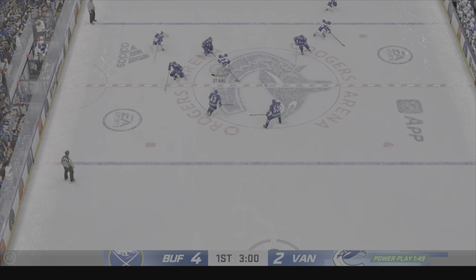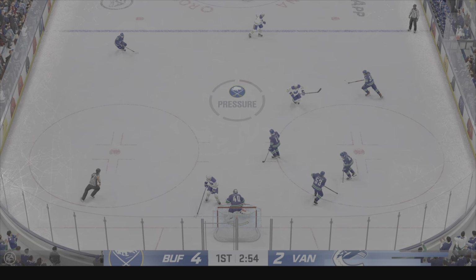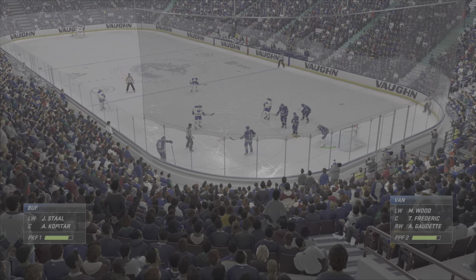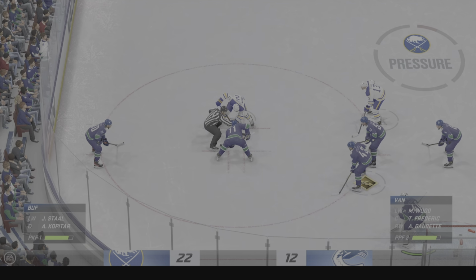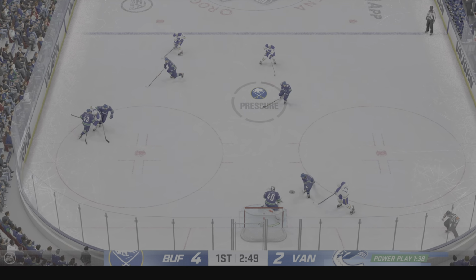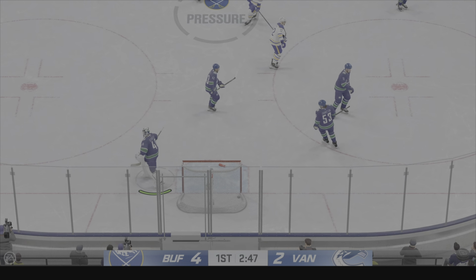The Sabres scoop it up along the boards. Swatted away with the stick in the defensive zone. There's the whistle. We'll get a face-off after the goalie covers up. Another face-off looming here on this power play. Kopitar's won the draw. And he takes the feed. Can't hang on to the puck after the play. Georgiev's going to hang on to the puck for a whistle.